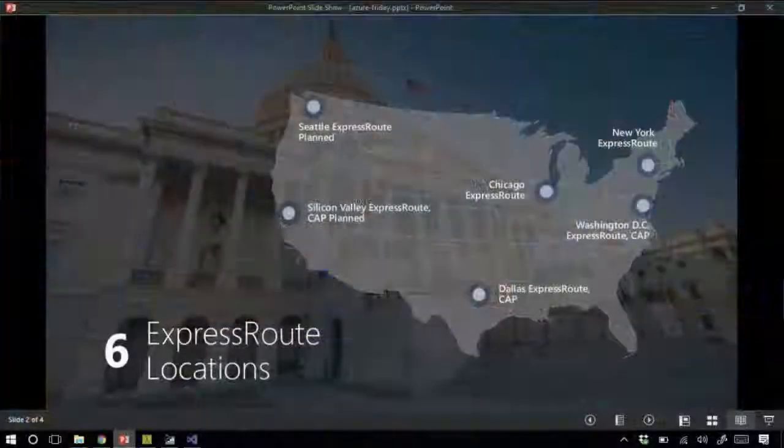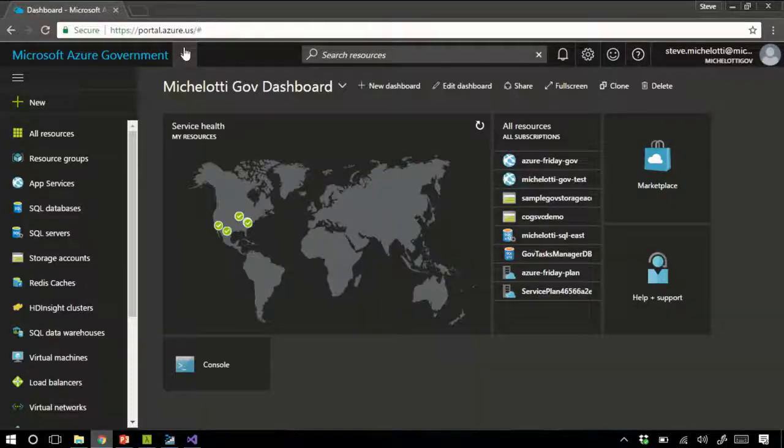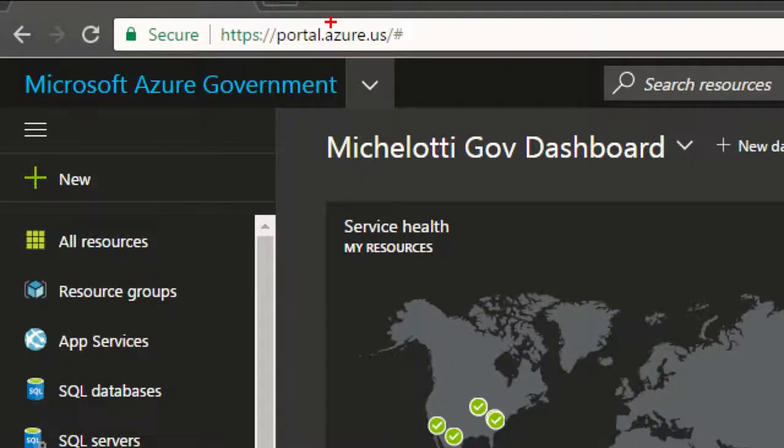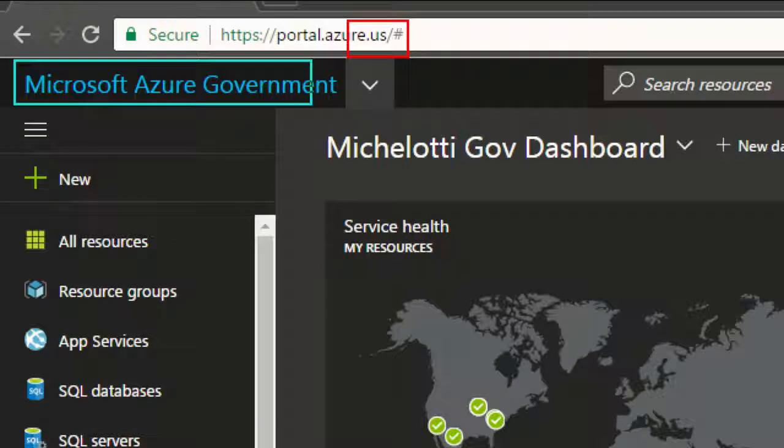So let's start with the absolute most basic concept here, which is logging into the portal. What you're going to see when you log into the government portal is portal.azure.us. Normally you go to azure.com, but it's portal.azure.us. And you'll also see the title here is Microsoft Azure Government. So if you see these two things I've highlighted, you've successfully logged into Azure Government.